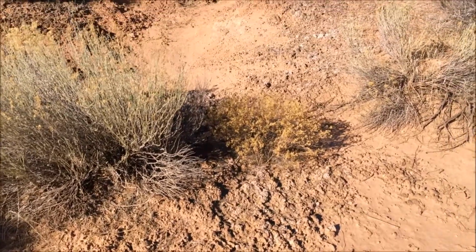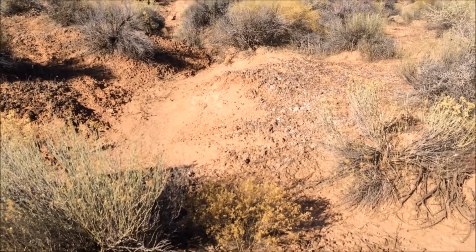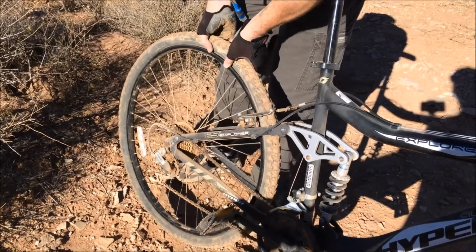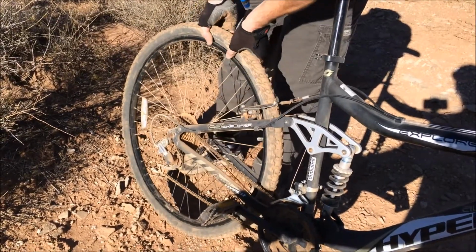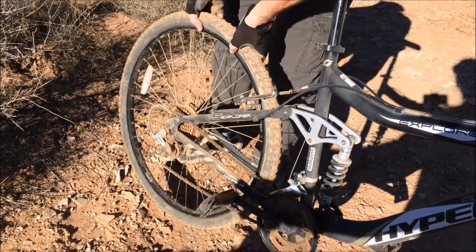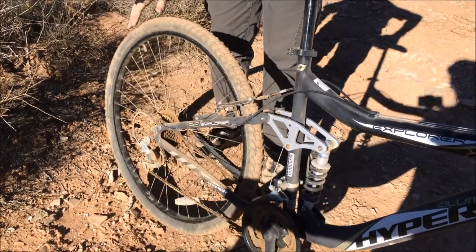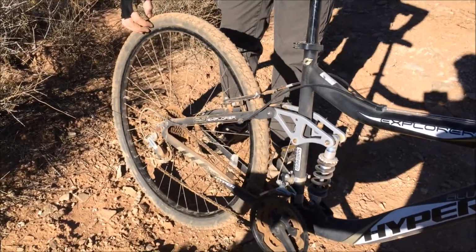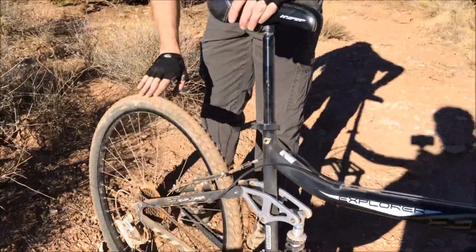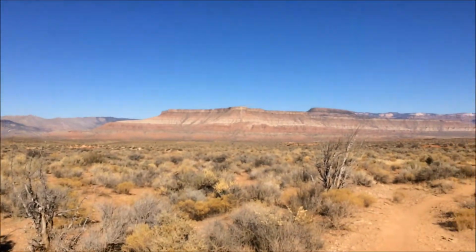Here's a view of cryptobionic soil. It's actually called cryptobiotic. Well, we ended up with a flat tire. We thought about bringing our patch kit and pump, but just didn't do it. We're not on our mountain bikes enough. Pump's hooked to the road bike, so. Didn't even think about it. That might be the end of today's ride. Awesome views.